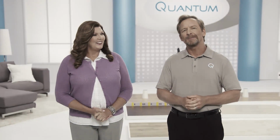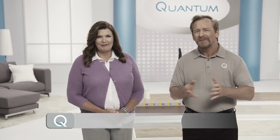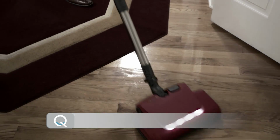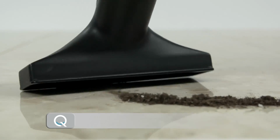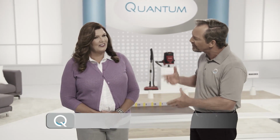You know what's really simple? Are you going to clean your home with decades-old vacuum technology with filters that get more clogged every single time you use it? Or are you going to give yourself, your family, and your pets a clean home with the Quantum Vac?